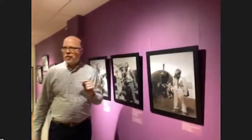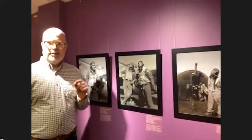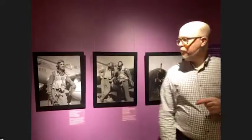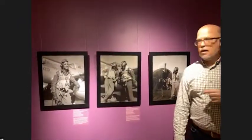What do you think of this purple color on the walls? It's great, isn't it? Is this a good angle? Yeah.